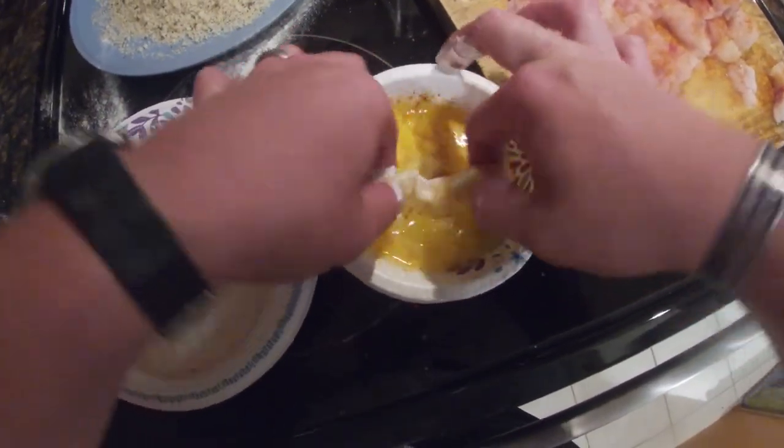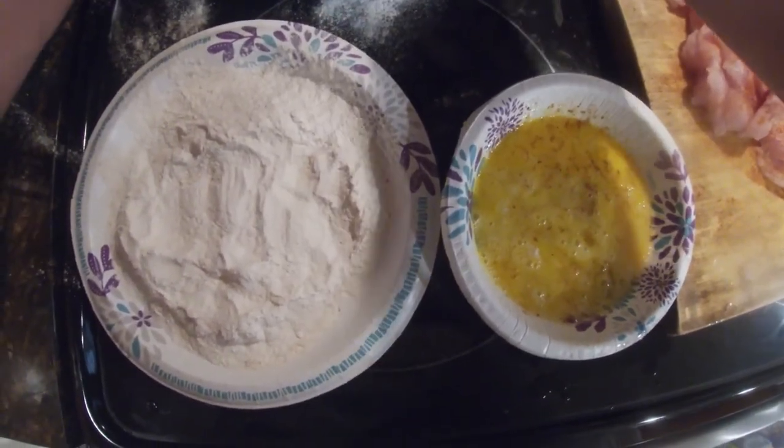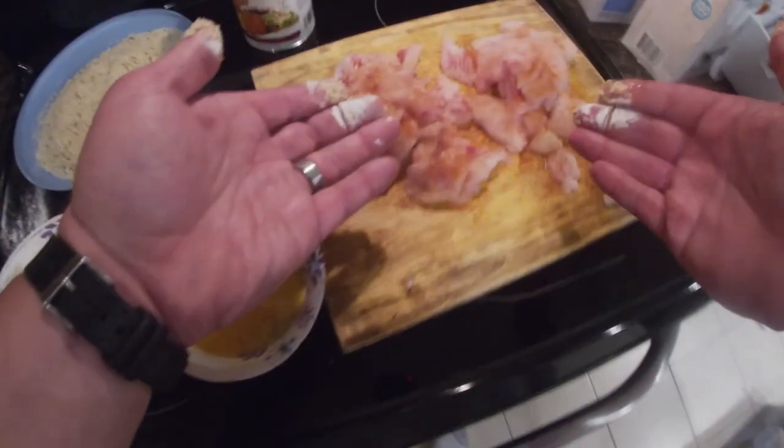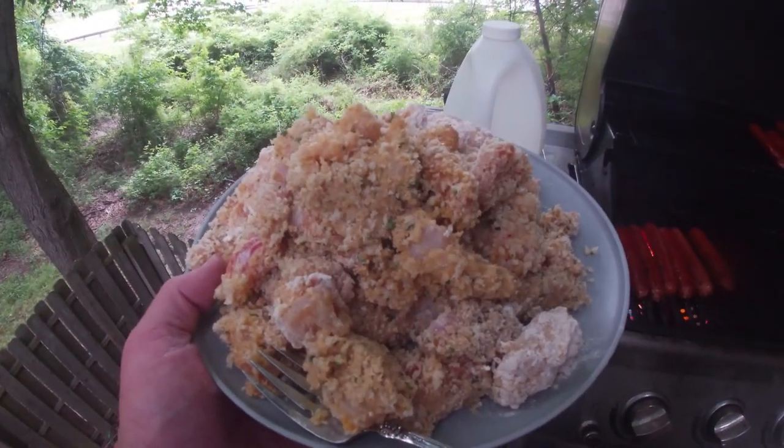Into the egg yolk. Onto the breadcrumbs. Panko that up nicely. Boom. Good to go, right there. We're gonna do this entire tray. And when you do that whole entire process, that's what you end up with.